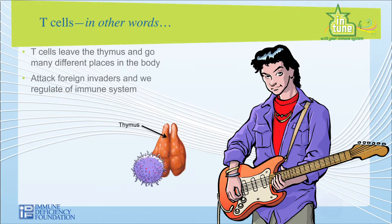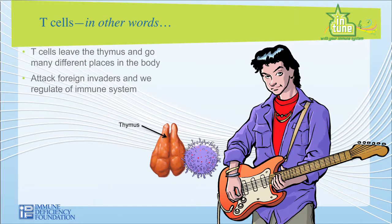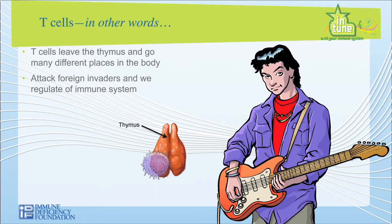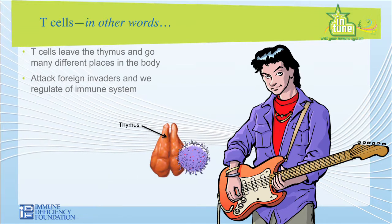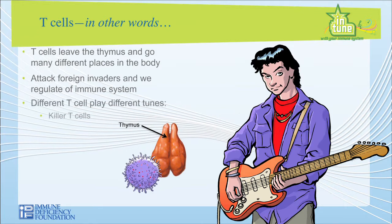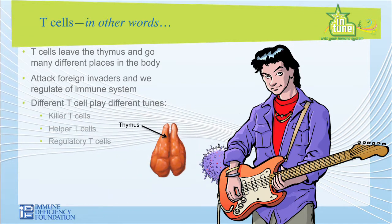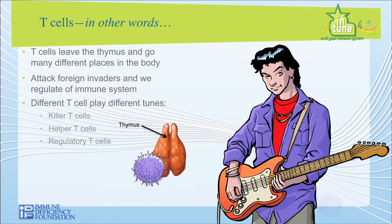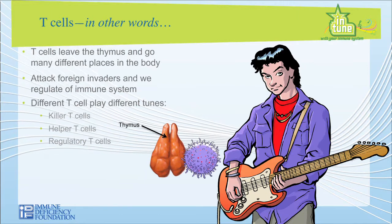T cells have molecules on their surfaces that allow us to recognize antigens, which is another word for invaders. T cells are the band leaders of the immune system. Without them, the other immune cells cannot function. There are different kinds of T cells: killer T cells, helper T cells, and regulatory T cells. Helper T cells help B cells make their antibodies and help killer T cells in their attack on invaders.